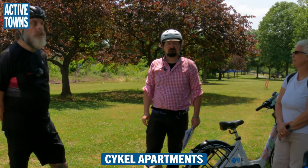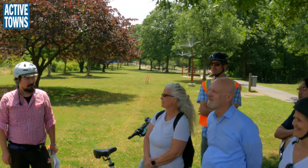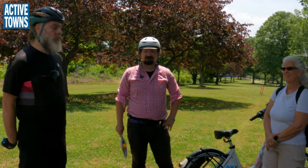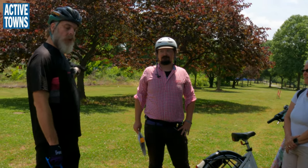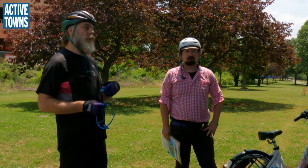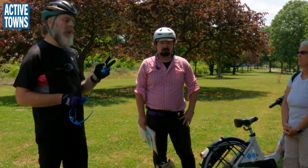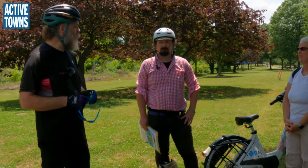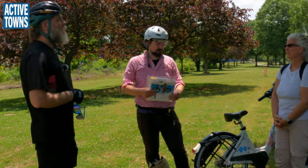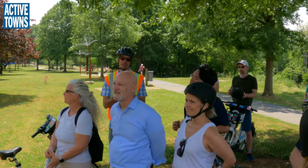Wow. Did you already say this? The name of the development is Cykel, C-Y-K-E-L. I don't think we said, but yes. And it was Charlotte's first car-free rezoning. Yeah, big deal. And there is one other, which the bike tour tomorrow will go to, of another car-free development. I think they're just the two in town right now. Car-free and 60% affordable. That was big, big news when this made it through.